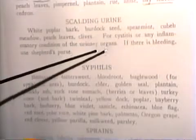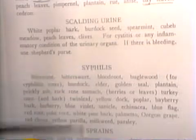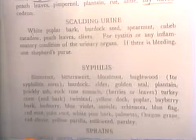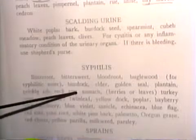Burdock seeds. But you can very readily get cubeb berries and uva ursi and peach leaves for that condition. Syphilis is a skin disease. If it regresses further, it goes into something that we call herpes these days. And these are the remedies for herpes and skin diseases: burdock, prickly ash. You don't have to use all these herbs.